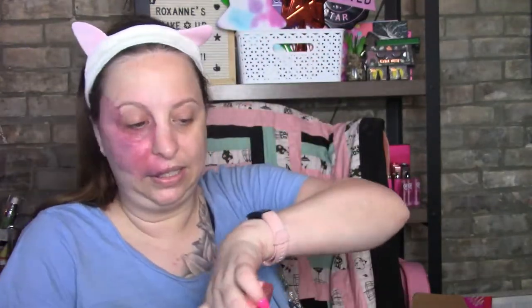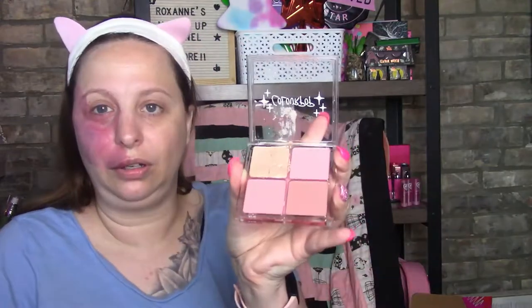Let's see if I can open this. So here it is. I don't have to message. I know she didn't open this because it was still sealed. So I'm still going to try to use that. I can quickly repress that just the way it is. But we'll send the photos off to ColourPop.